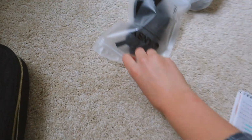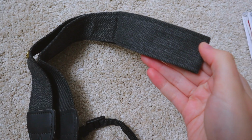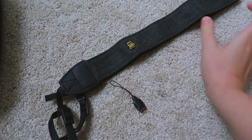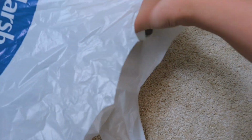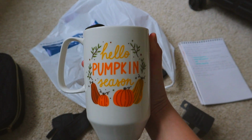I ordered a camera strap on Amazon because I don't have a camera, and it was like $10. It's like this nice gray material. I'll link it down below for you guys, just for when we're walking around and stuff, so I can get footage. Got a new beauty blender, and then, well, shocker, I got another mug, but that's nothing to do with traveling, but I had to show you guys because how stinking cute is this?